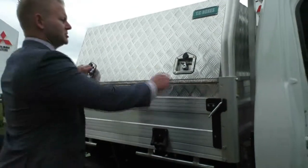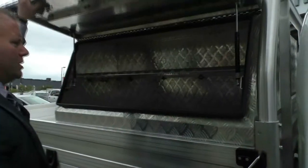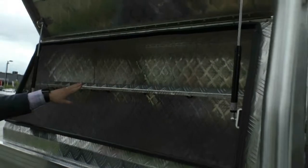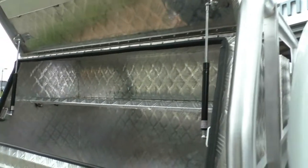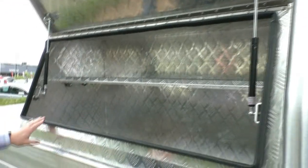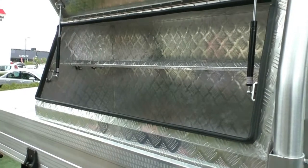The previous owners also gone and fitted two of these toolboxes, one on either side, and when you open these up you'll note it does have the drawer at the top. It's also got the twin gas struts on either side, which as you can see make it super easy to open, and it's also got the rubber seal here to minimise the water penetration into the toolbox as well.